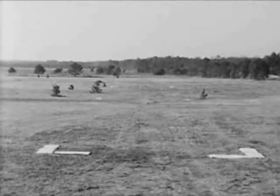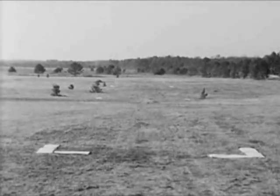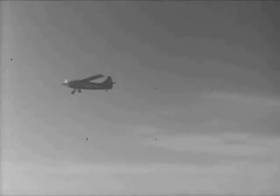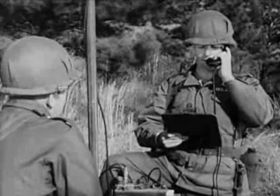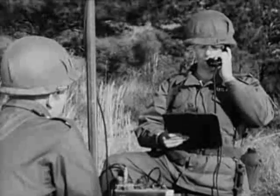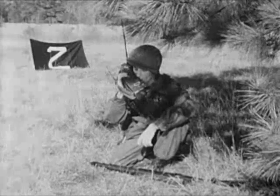A Pathfinder team will be able to set up this type of landing zone in a very short time, from 10 to 30 minutes. The landing zone must be ready when the first flight of aircraft arrives. As with a helicopter operation, communications are established between the Pathfinder leader and flight leader. Navigational instructions are given all aircraft in the flight, and the Pathfinder parking party is warned that a flight is approaching.